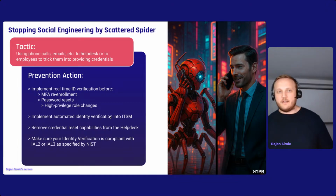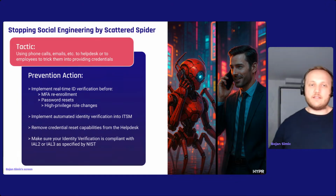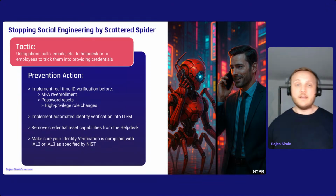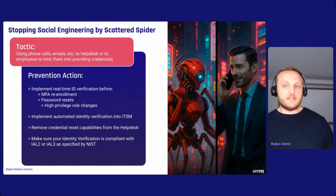Tactic number 2 and preventative action that we'll discuss is how do you stop social engineering that's being done by Scattered Spider. And this is really how do you secure the help desk and how do you secure other employees from being social engineered. So the number one thing you can do is stop relying on knowledge-based questions and answers. It's super trivial for AI or for a person with just a little bit of skill to figure out the last 4 of your social, your dog's name, or whatever the security questions are.